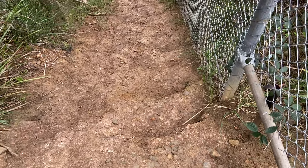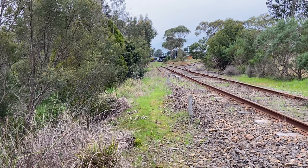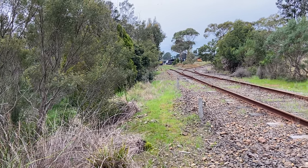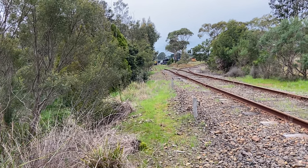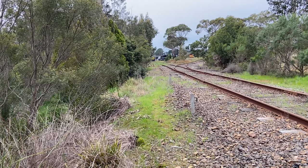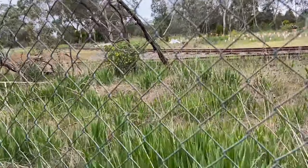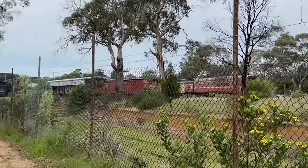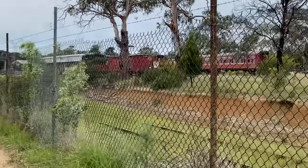We just got to walk down here. Trains run every Sunday and sometimes Saturdays. If it's a special event, it will run Saturdays and other days, but most days it will just run Sunday. It's the tracks in there, and we're just walking here. There are some carriages that they will eventually screw off their platform, tip over and burn.